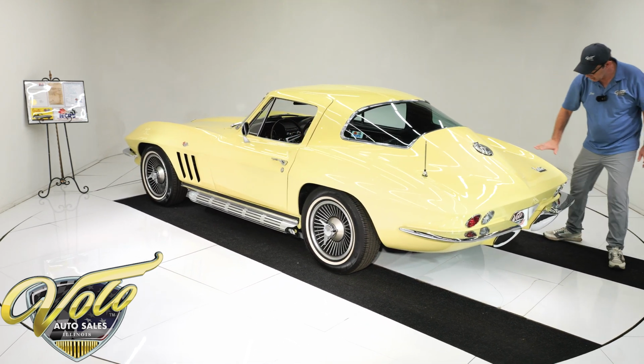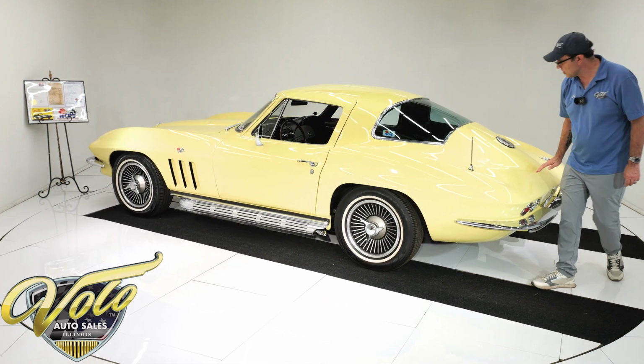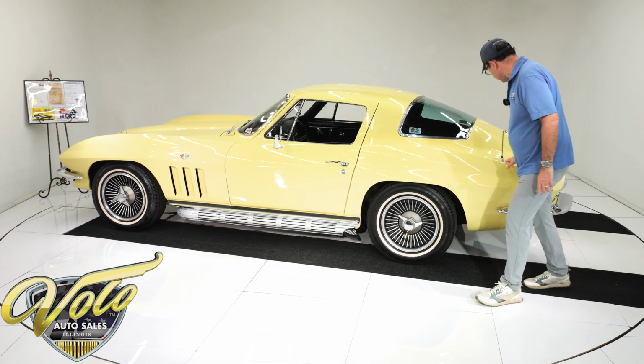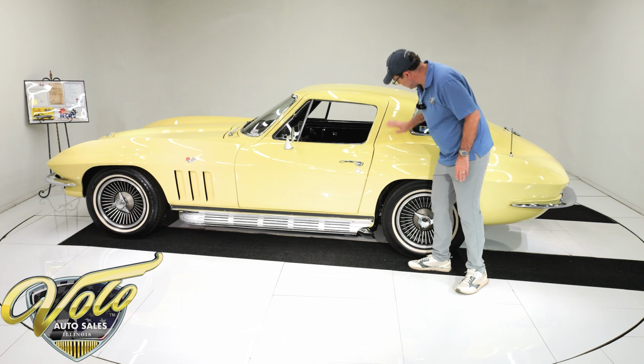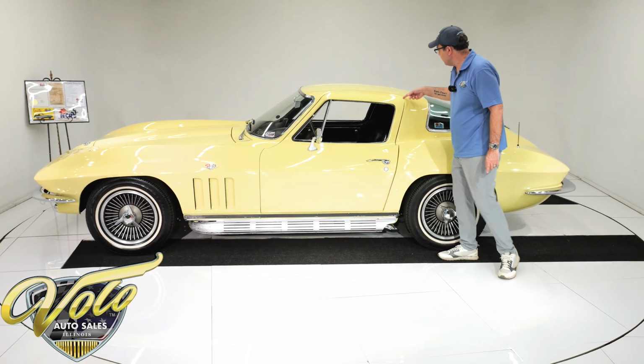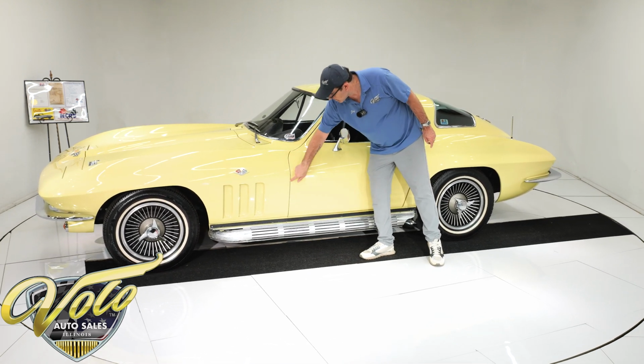Now, the body's looking really good. The paint's glossy. Sunfire yellow, the original color. All this is nice. No cracks, no damage. I don't see any issues with the body at all. Now the doors go right up into the roof, so when you have alignment issues, it's tough to fix.